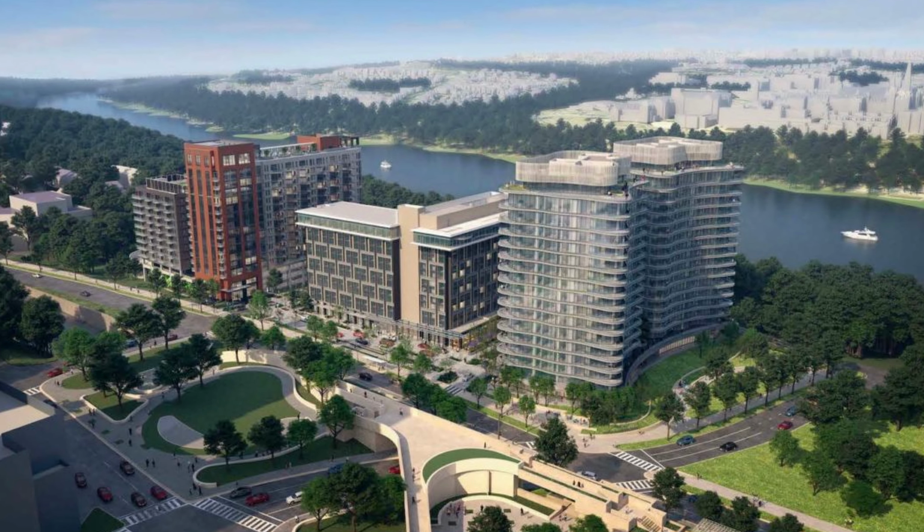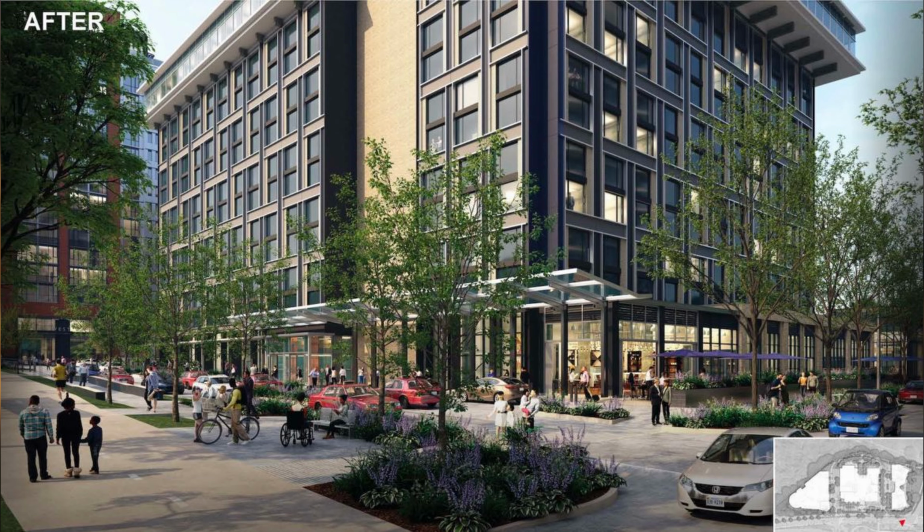They're partially demolishing and renovating the existing hotel to create 2 new residential buildings, one with apartments and one with condos, totaling 151 units.